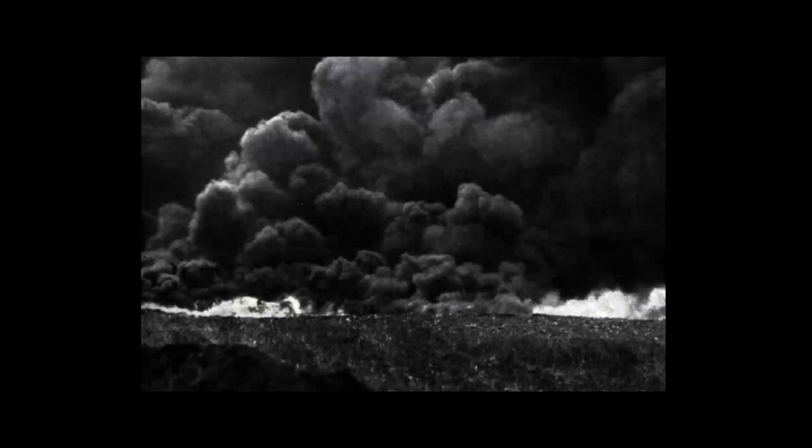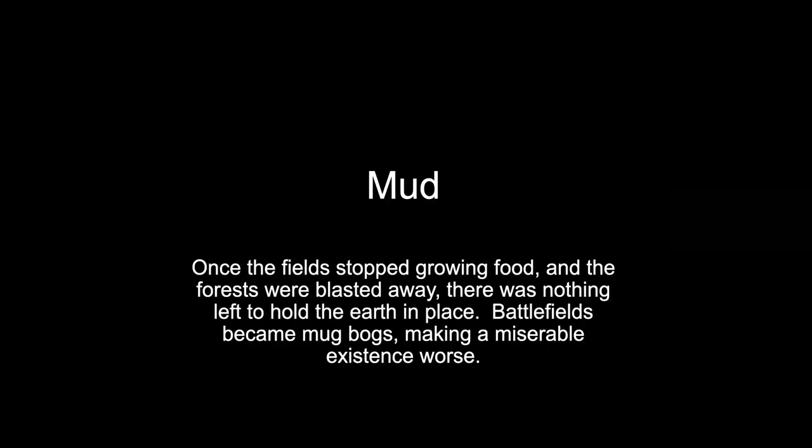And one of the last things I want to talk about is the mud. I know, mud. So once the fields stopped growing food and the forests were blasted away, there was nothing left to hold the earth in place. Battlefields became mud bogs, making existence for the soldiers even more miserable and worse.